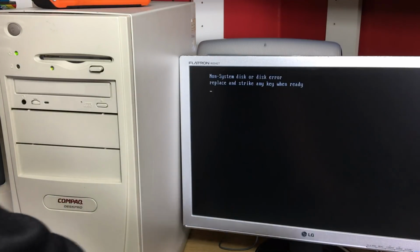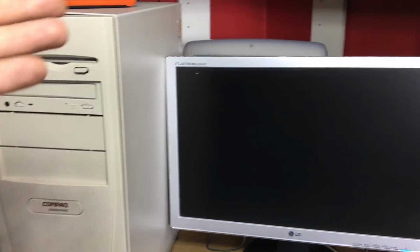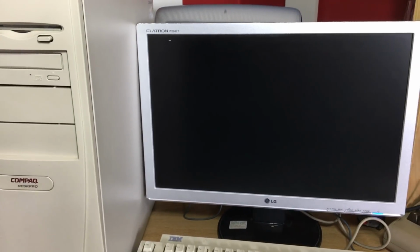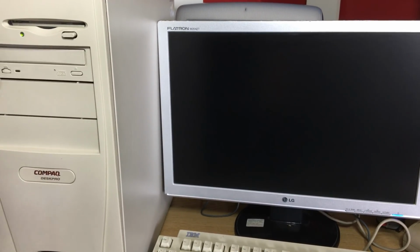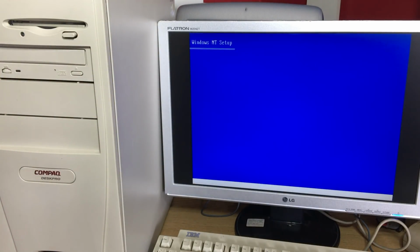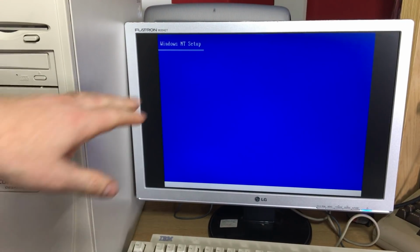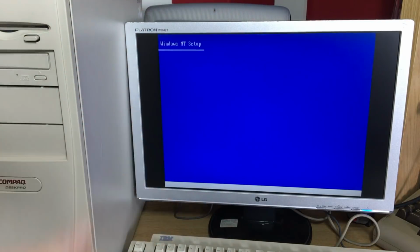Strike any key when ready. Let's see what it does. Obviously, it's going to accept NT. It'll run NT because it's built to run on any platform. But the question is, will it work with NT fully? Will we get sound, proper video? For your reference, I have set that monitor to 4:3 because it gives a more natural look, not the stretched out crap that you get. So, it's inspecting. I'll be back once this does something interesting.